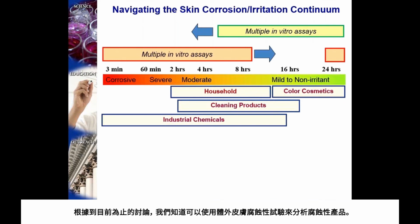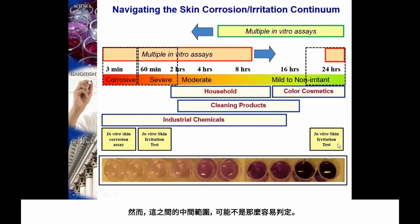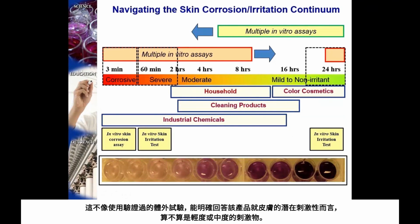So from what we discussed thus far, we know that this end of the spectrum of corrosive products can be addressed using in vitro skin corrosion assay. For the severe irritants or non-irritant materials, we can use the in vitro skin irritation test. However, there is this middle ground, as also shown in this MTT response, where the results may not be so definite, like yes or no, as addressed by validated in vitro assays for regulatory purposes, where the products could be either moderate or mild in their irritation potential to skin.